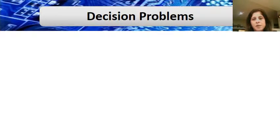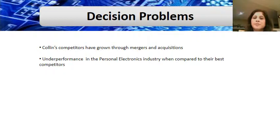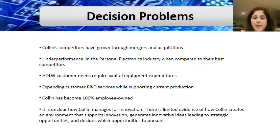Let's talk about key problems Collin is facing. Their competitors have grown through merger and acquisition. Collin is underperforming in personal electronics industry since 2009 compared to its competitors. To overcome these problems, Collin should grow contract R&D business and evolve the business to be more sustainable business model by promoting green manufacturing, by building strong R&D, and by shifting the focus from economies of learning to economies of scale to capture the market share in personal electronics.